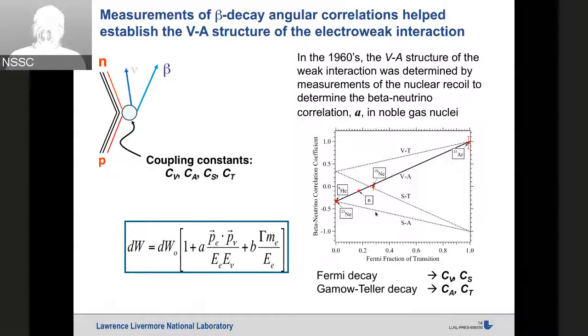So originally, back in the 1960s, it was detailed studies of beta decay that were used to get the first understanding of the weak interaction. And people did this by essentially studying the angular correlation between the beta and the neutrino particle, and that would tell you what kind of interaction was occurring when a proton transformed into the neutron and emitted these two particles. There are four different possibilities for this, and of course, as I mentioned, the neutrino spectroscopy is essentially impossible, so the way people did it was to measure the nuclear recoil.